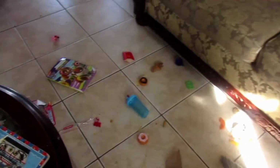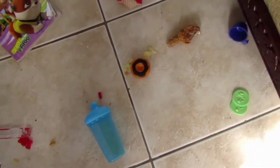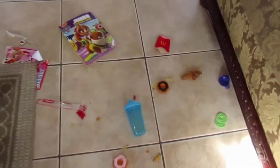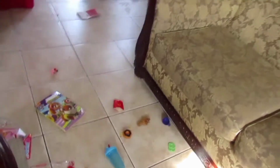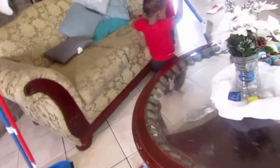This was all on my couch, guys. Look at that mess. My son even got Popeyes under here. Look at this. Life with kids, I'm telling you. And my little helper over here helping. I don't know what he's doing, guys. I'm trying to figure it out.